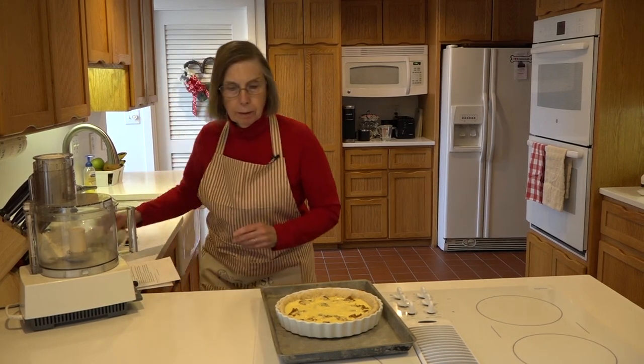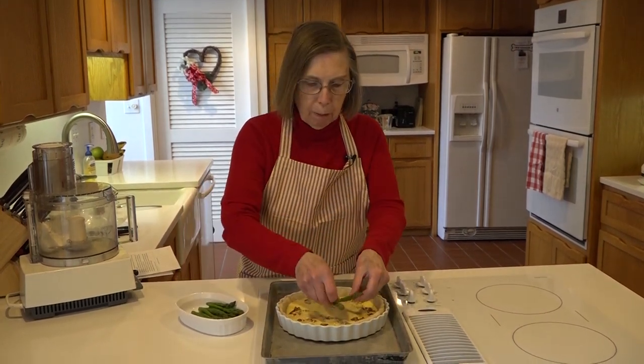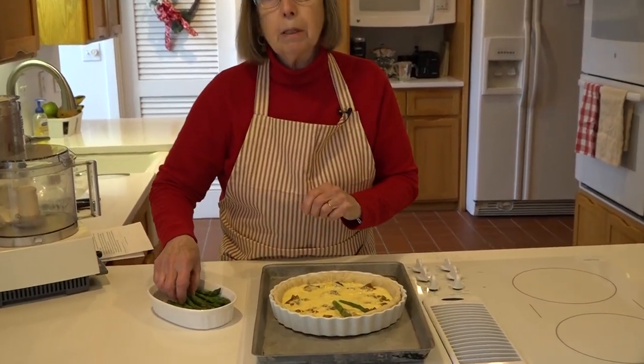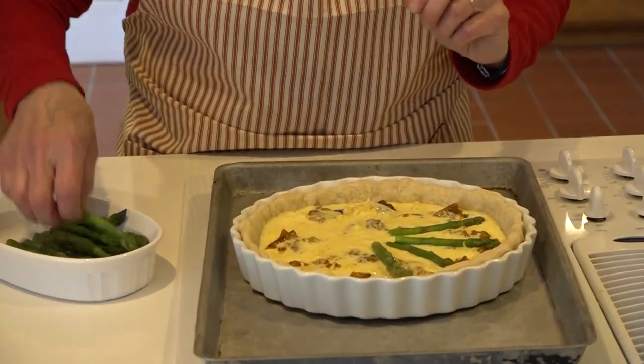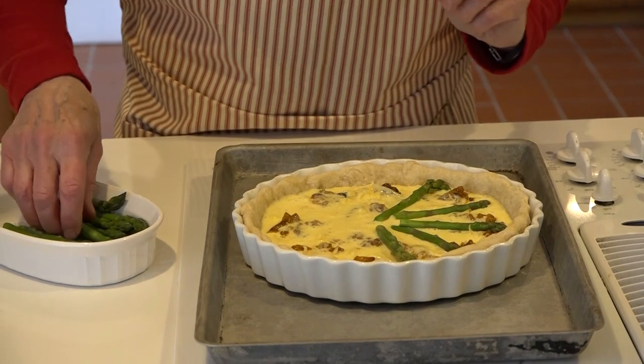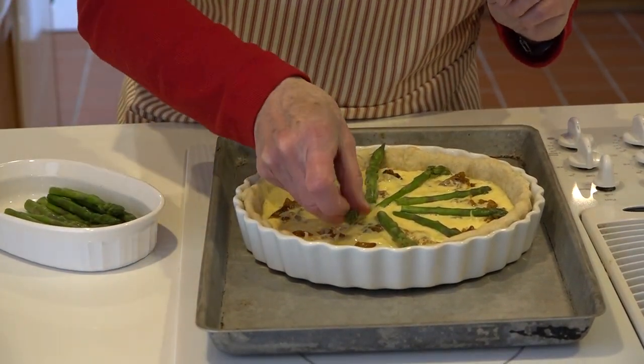And then the next step is some asparagus. And I've used just the tops of the asparagus. I saved the rest. I can mix that with pasta later. And I'm going to set those. I cut them 3.5 inches so that they would fit around the edge of the tart.